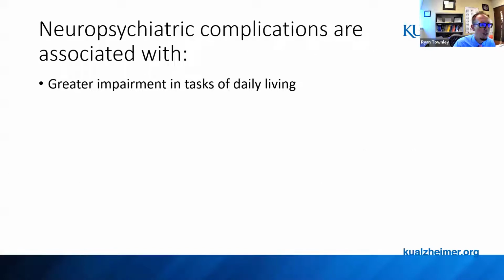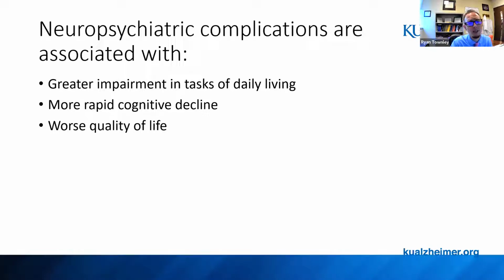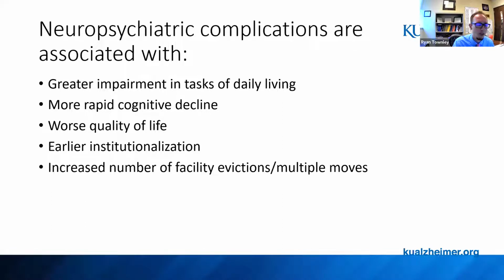These complications are associated with greater impairment in tasks of daily living, as well as more rapid cognitive decline. So when you see someone developing behavior symptoms, that is an indicator of potential worsening of cognition as well. It results in worse quality of life as well. And then, as we mentioned earlier, earlier institutionalization. So there's a lot of issues with facilities being equipped to handle these symptoms too.